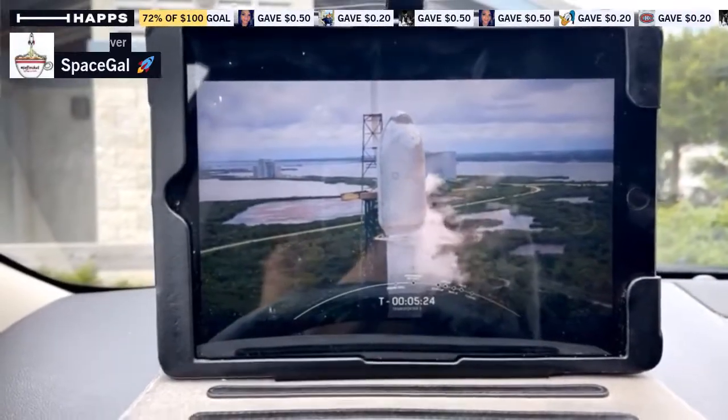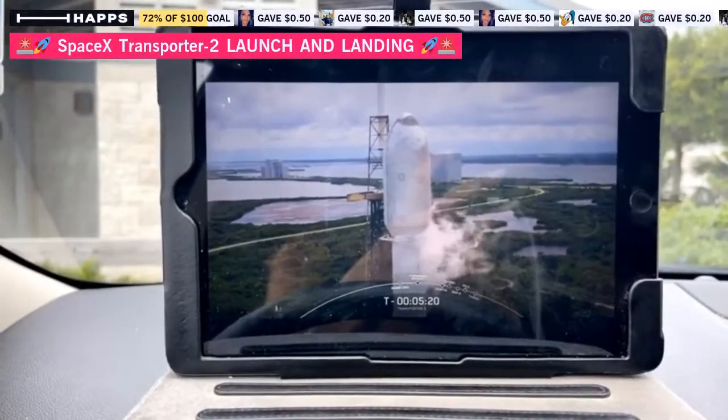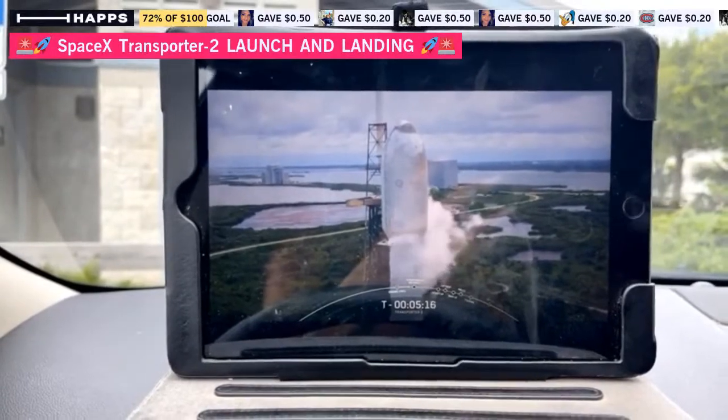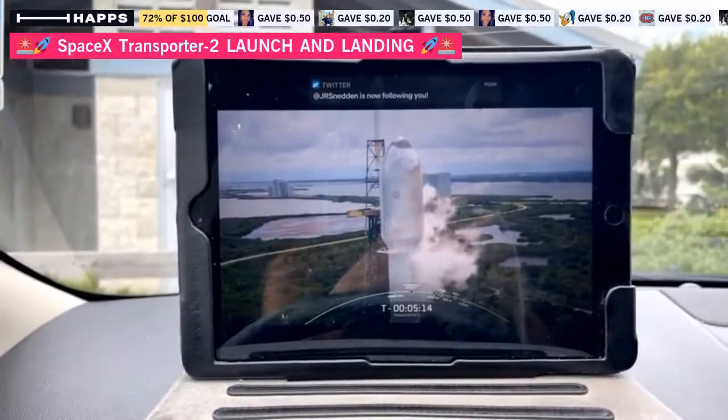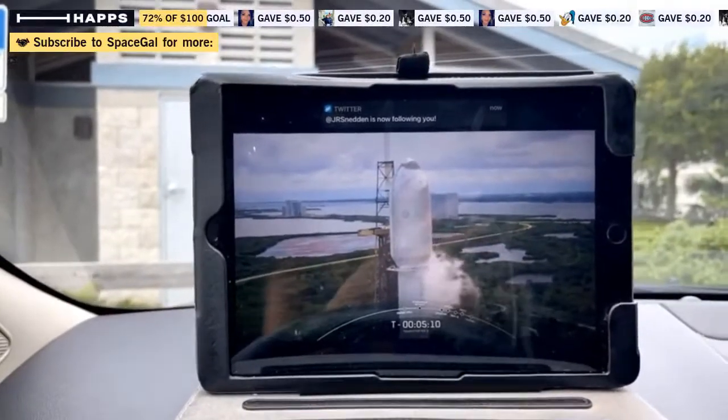If you've been keeping track, you know our first Transporter mission launched a record-breaking 143 spacecraft. And while there are fewer customer spacecraft on board today's mission compared to Transporter 1, we're actually launching more mass to orbit on this mission than the previous one.